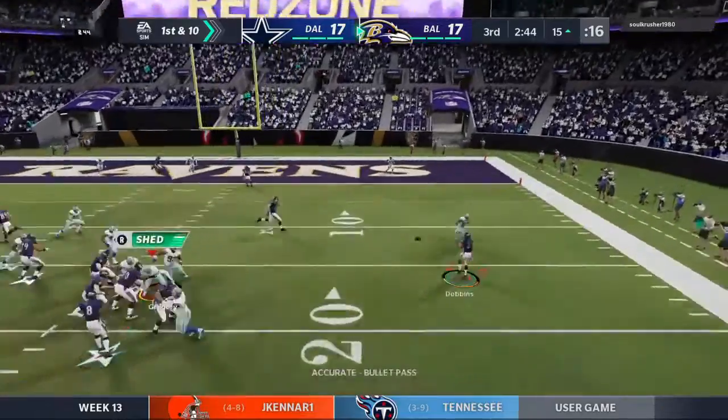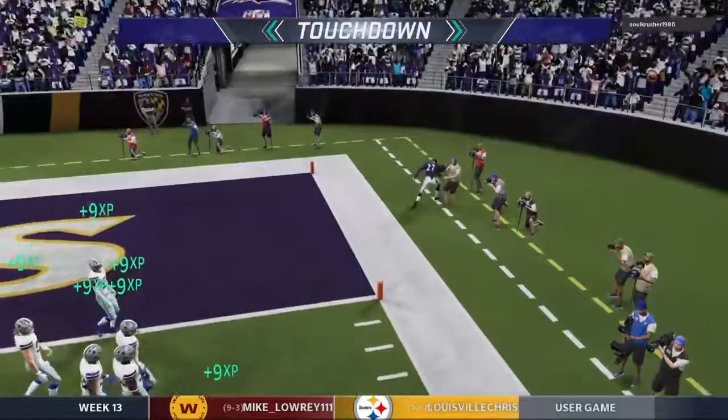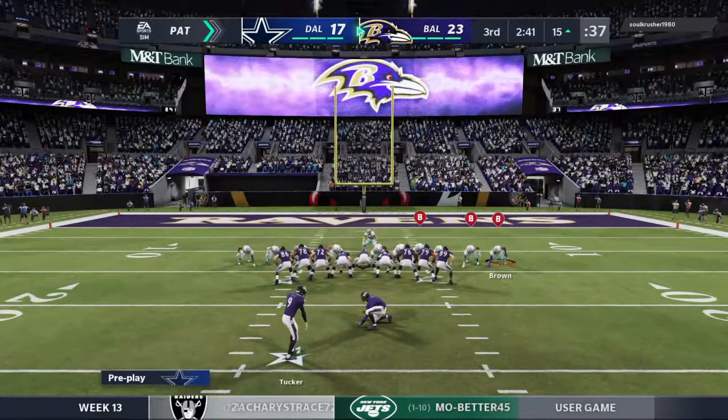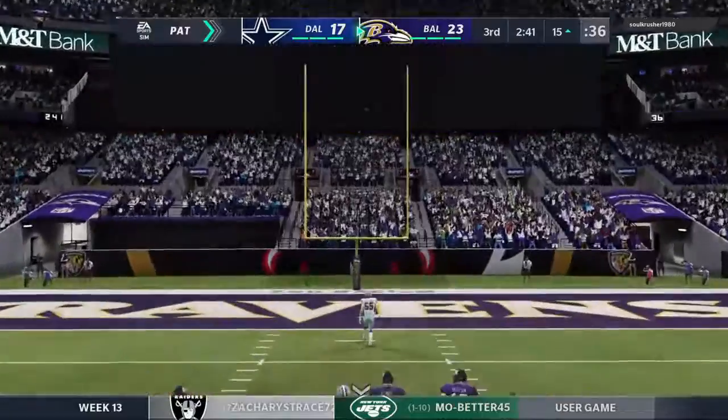From the red zone now, Prescott. And that'll be complete to Dobbins. And he is into the end zone for a Baltimore touchdown. 3 touchdown passes now for Dak Prescott. And the Ravens have broken the tie.